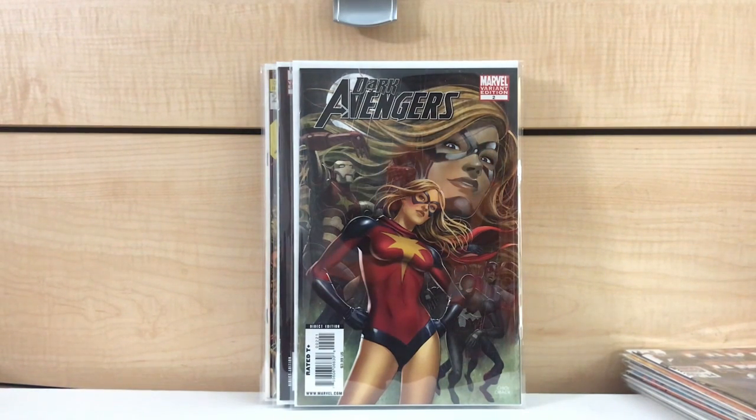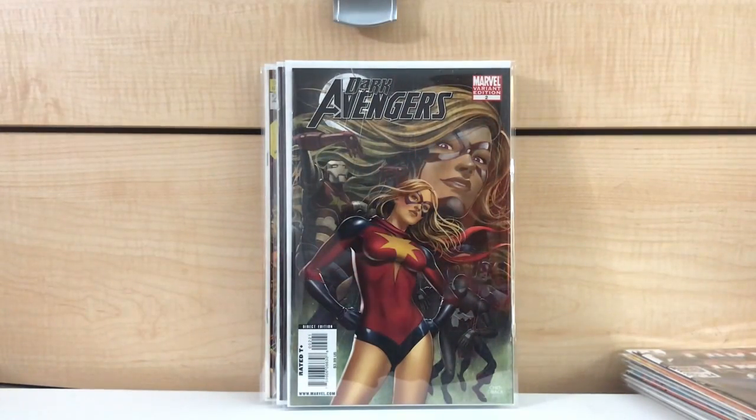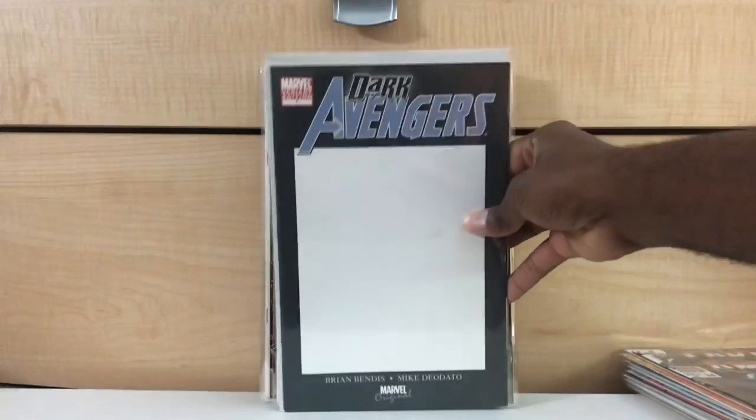Even if the Dark Skinned Avengers movie falls through and nothing materializes, I think this is definitely a cool enough cover, a cool enough representation of Miss Marvel for this not to go back into obscurity. You know what I'm saying? This is a very, very awesome looking, iconic image. So yeah, got this for $2. Awesome. All right, next is some more Dark-Skinned Avengers.